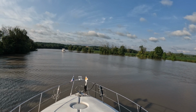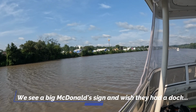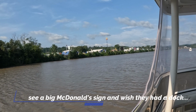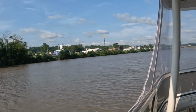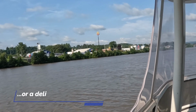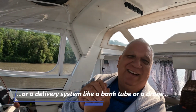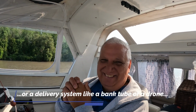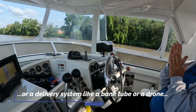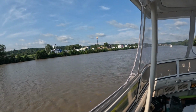Pretty building though. I think Zava's ready for an Egg McMuffin. Should there be something like a chute, like at the bank, where they shoot your package? The vacuum sucks. No, we need a drone. A drone delivery that drops a Big Mac out here. He wants the pneumatic tube to go in the river and then pop it up and catch it next to the boat. Yeah, well, that's not happening. No, that's a good invention.